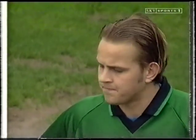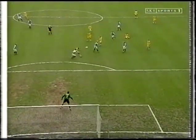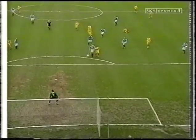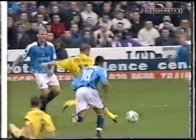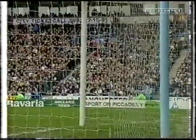Incredible. Weaver, well, the look says it all, doesn't it? You can't do anything about this. It's a snapshot, Newton on the shoulder, look at Weaver stranded, no chance whatsoever. You have to say Robinson comes in off one wing, Newton off the other, and the two wingers combined, rather fortunately, but that doesn't matter. Charlton back in the match, 1-1.